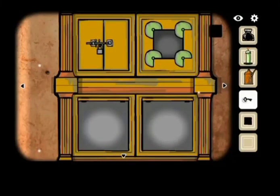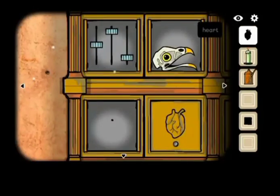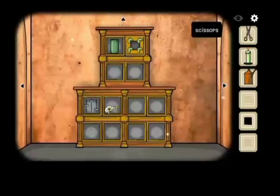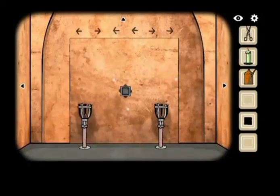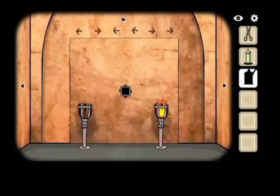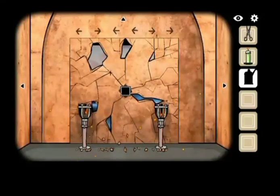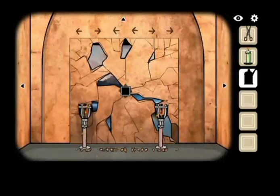Oil? Okay, I guess that's for the last quote part. Alrighty. Okay, scissors. Okay, what the heck? Okay. Get these torches, I guess. Okay. And let's see here. Left, right. Left, left. Right, right. Oh, we're breaking down the wall. Okay.